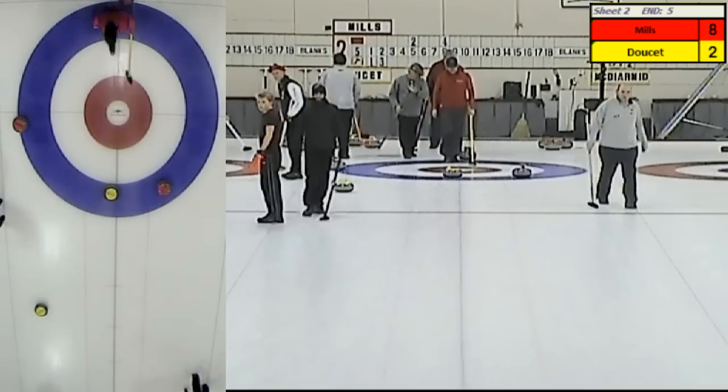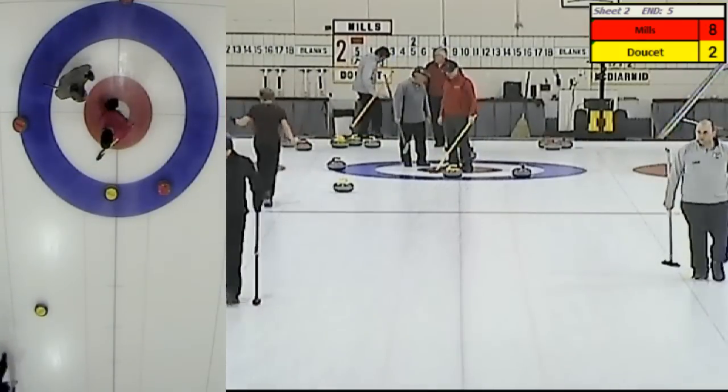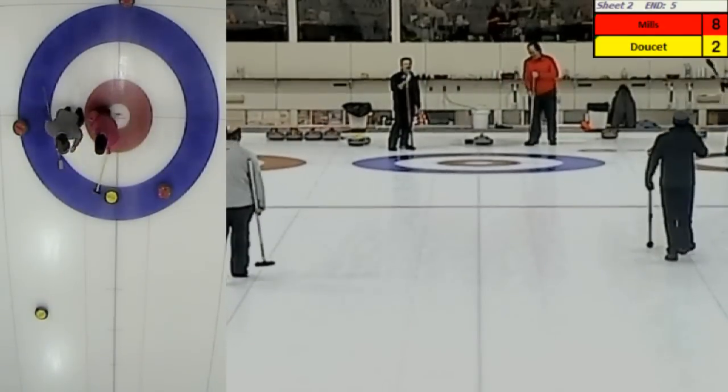Yeah. So Doucette draws one in. Looks like he's in the top 12, but it looks good enough to be shot rock for the moment. Probably means Jeff's going to try to hit it out. Mr. Mills tends to be pretty good with his takeouts.